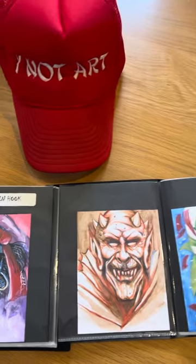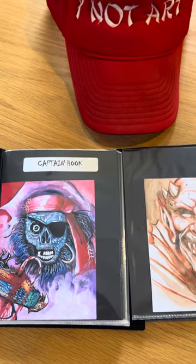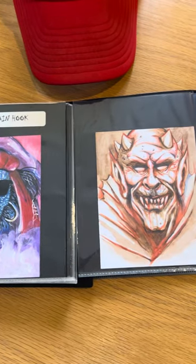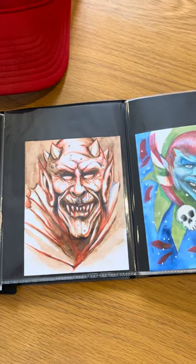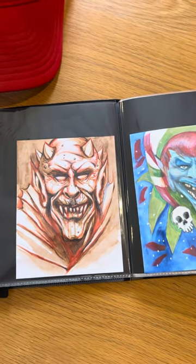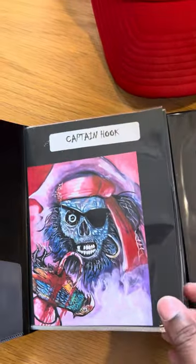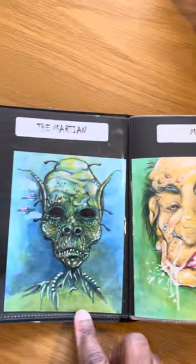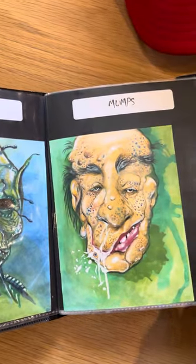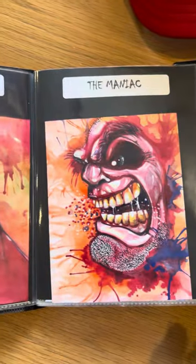And again, I need your support. I would love to enter this award show. What you see in front of you are my watercolor monster portraits. Did these a few years ago. And last year, I did a couple more. Can go through it. Here's a Captain Hook. These are all done in watercolor. I'll let the pictures speak for themselves.